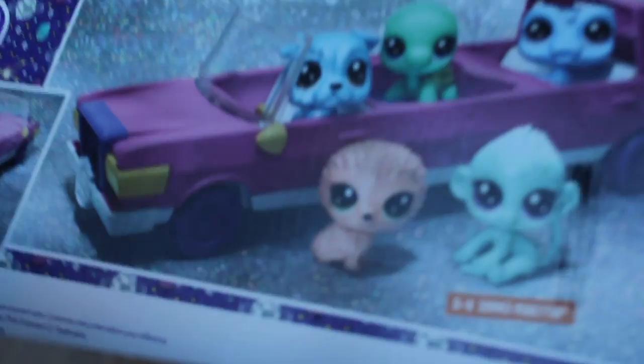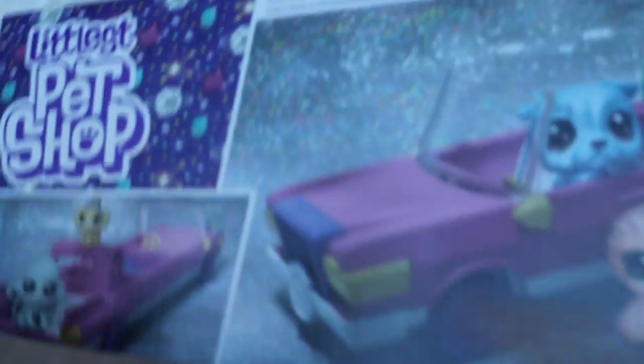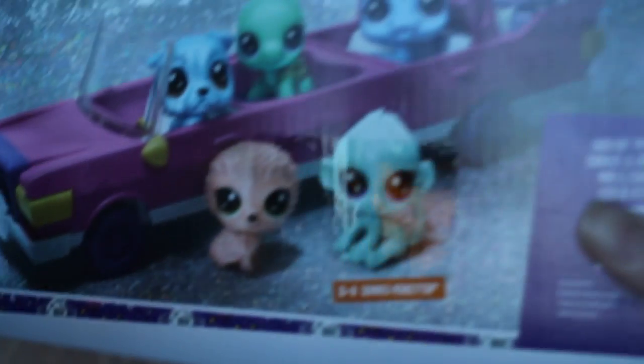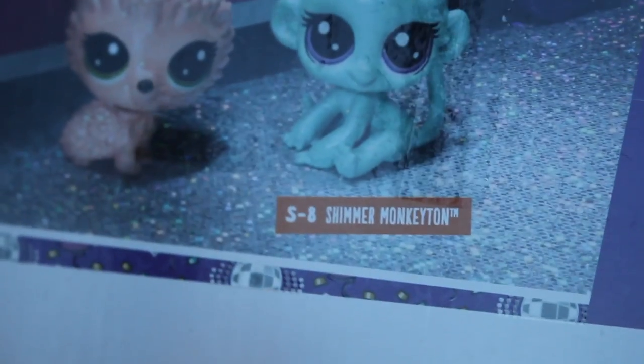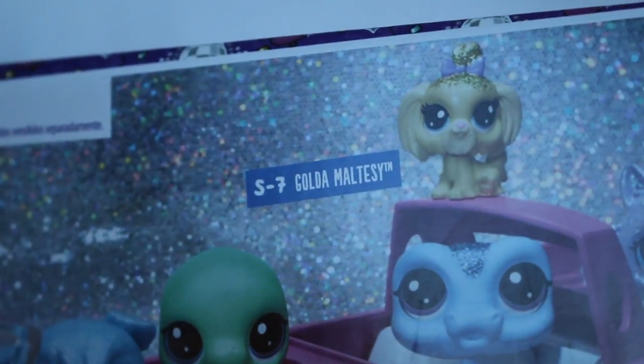And on the back it shows more of the pets than this glitter series. It shows the LPS that you get, the logo and the cool background and things, and it's got holo paper. The names of the pets are Shimmer, Money, Ton Tan, I don't know. And then there's Golda Maltese.